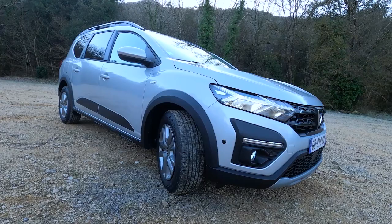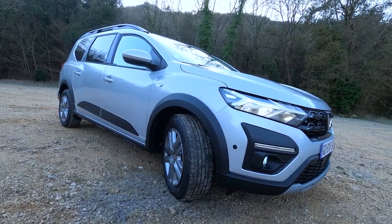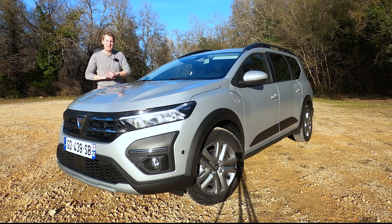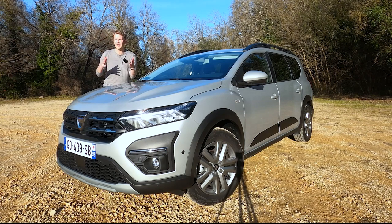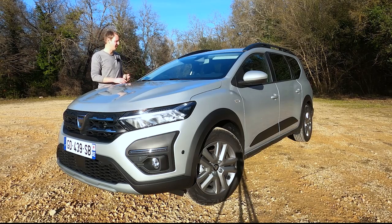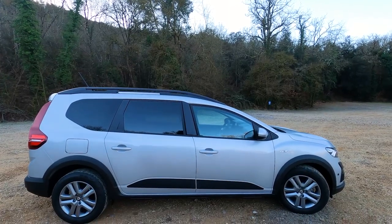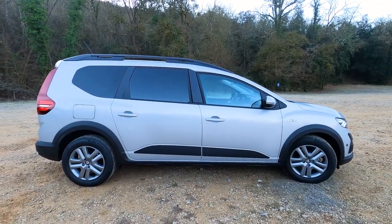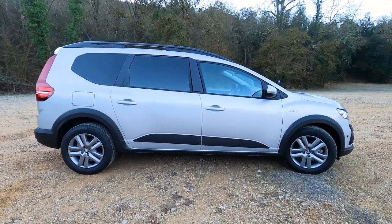Now as you can see, this Jogger has a bit of a weird shape to it. It's not really an MPV, it's not really a station wagon, and it isn't really an SUV. It's a bit of a combination of all three of those forms. It does have the length of a station wagon, it does have the space of an MPV, and it does have the height of an SUV, and it also got all this plastic cladding around the wheel arches that make it look like an SUV.